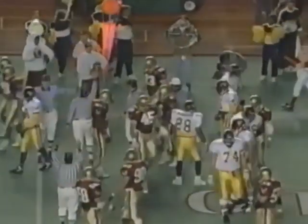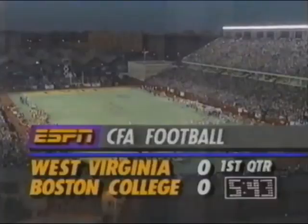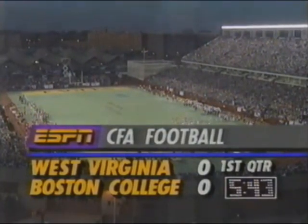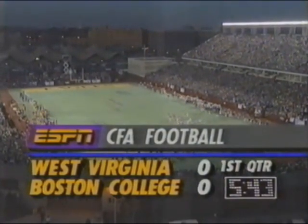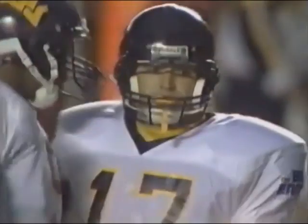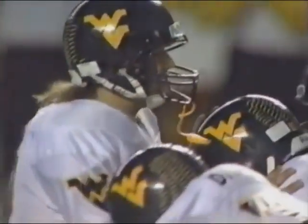And we're back to Big East football. Finally, Boston College and West Virginia with 5:43 to go in the first quarter. Scoreless so far. Boston College, two opening drives that got them into West Virginia territory. Once failed on a 4th and 8. Once fumbled at the 3-yard line, recovered by Mike Collins of the Mountaineers, and now Jake Kelchner and the West Virginia offense has taken center stage here late in the first quarter.